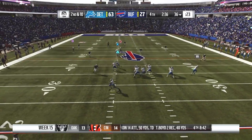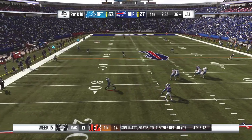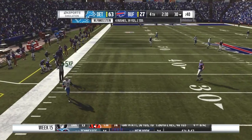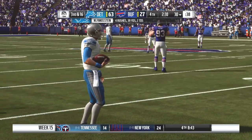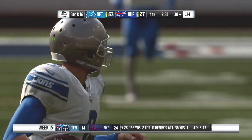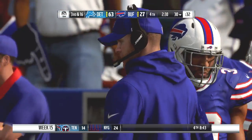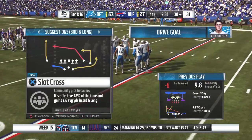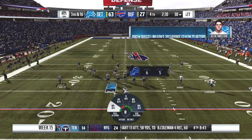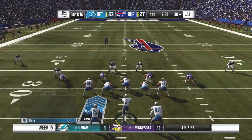Back to throw now on 2nd and 10. Forced out to his left. Dancing to his left. It goes as a loss of 6. And now 3rd down. And some secondary help here for the defense in the nickel on 3rd and long. Flex round.